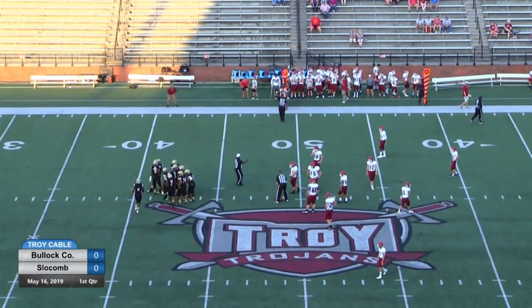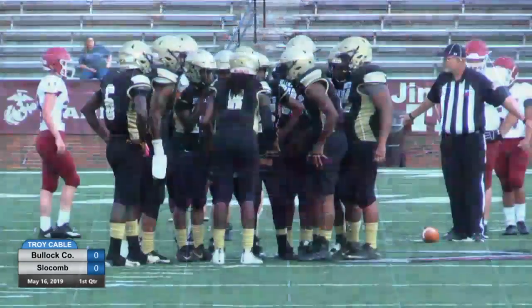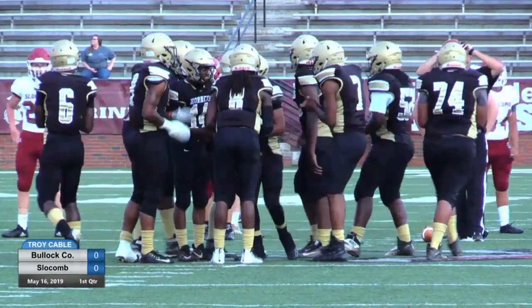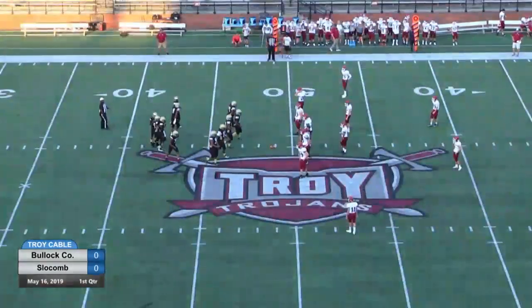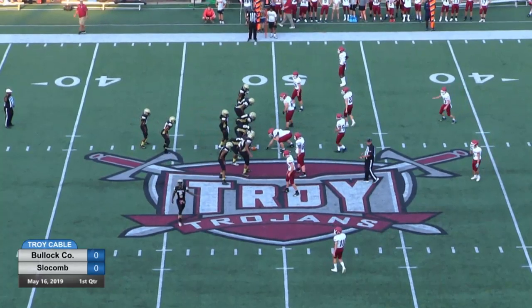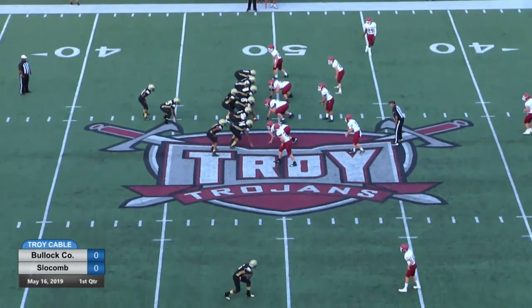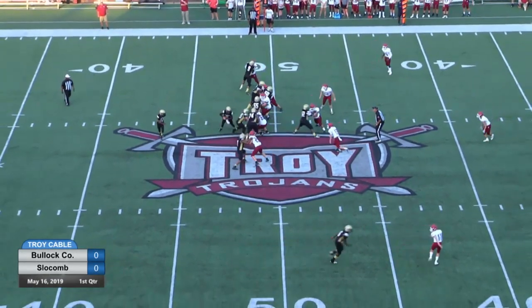And then the offensive line and the wideout on the left side did a great job flanking the defense on that and allowing him just to scamper outside, not even getting touched. First and 10, almost midfield. Neil Robert Williams, number 8, a sophomore quarterback, 5'10", 175 pounds for the Bullock County Hornets.